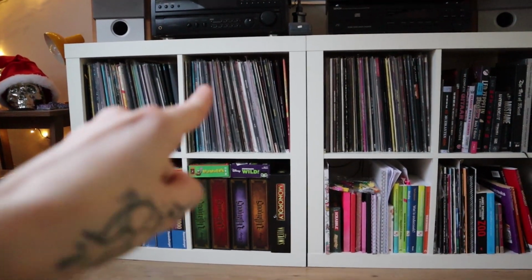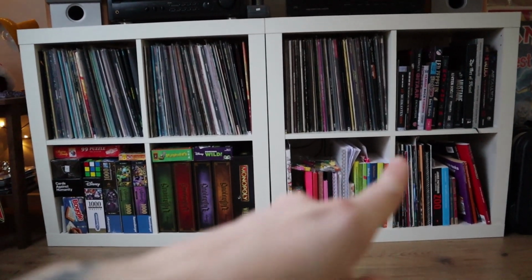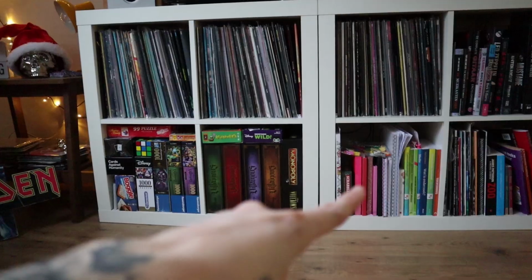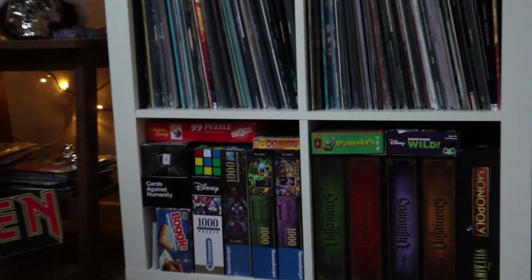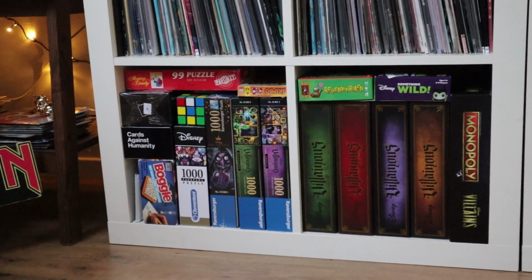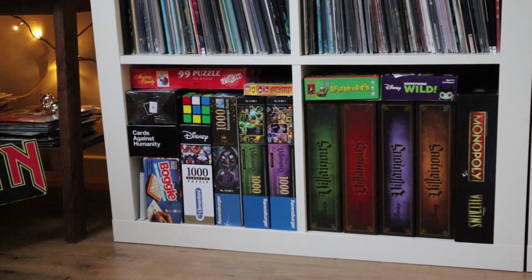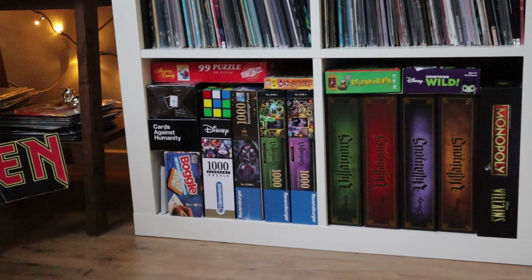Then here are all my records, some books about music, some magazines and random books, my school books and notebooks, and some of my games. I have always really liked to play games, but recently my boyfriend and I rediscovered it and we've been playing a lot of board games and also making puzzles.